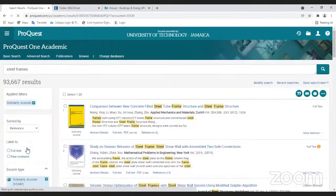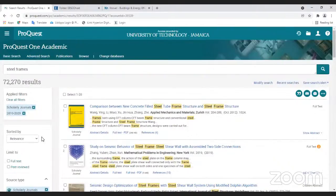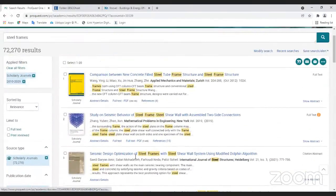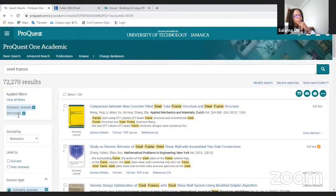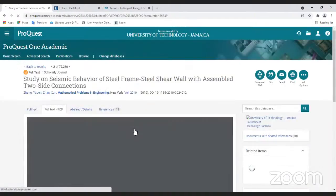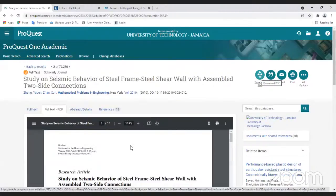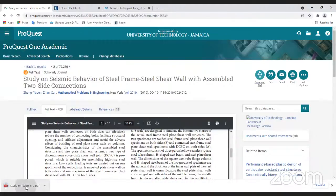And if you say journal articles only, we can select more current journals. I'm searching from 2010. Okay. And the same principle applies. If you see something that you're interested in, you simply click on the PDF full text, and it will open, or you can say download in PDF. If you don't want to read within the browser itself, you can simply click PDF, and you will have your article there.